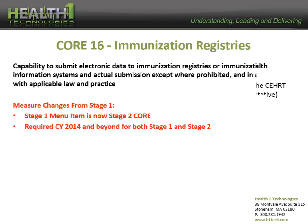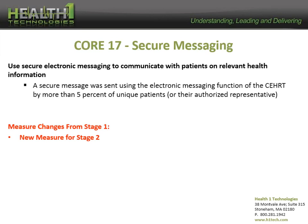Core 17 is secure messaging. So this is requiring us to be able to communicate with our patients, and this measure is actually telling us that 5% of those patients need to communicate with us. So again, it's one of those that we need to encourage our patients to use the technology that we're implementing in the office.